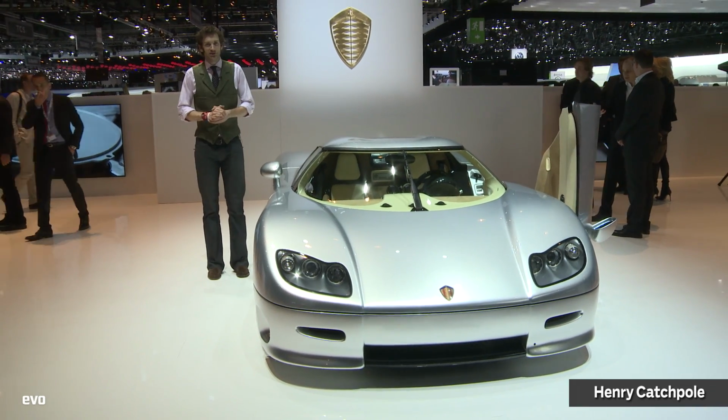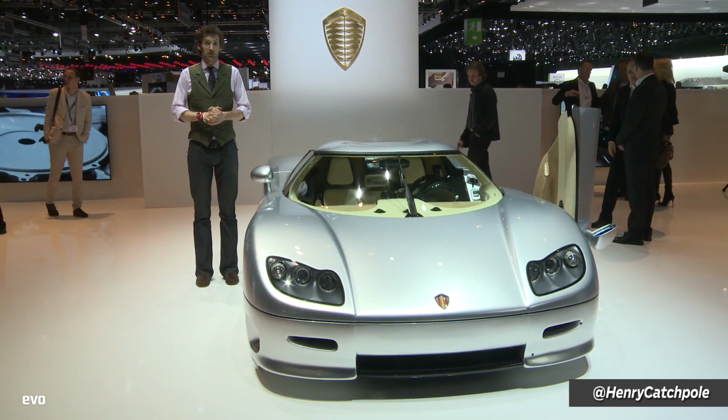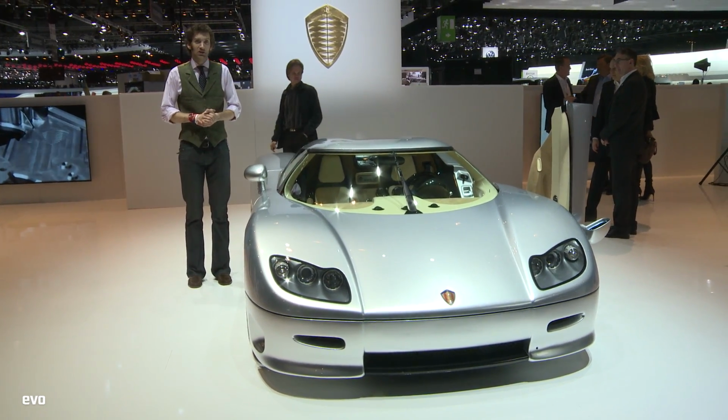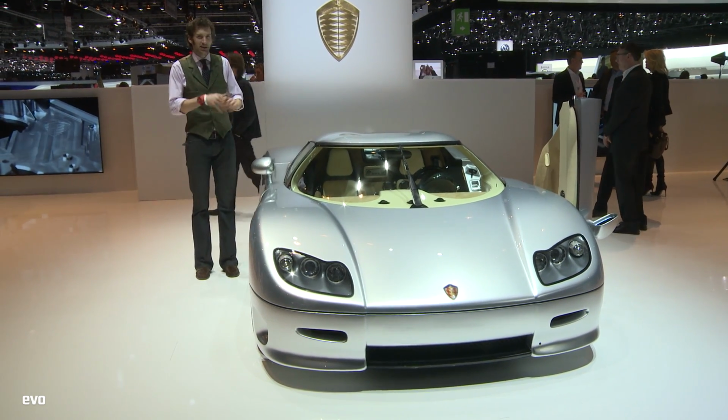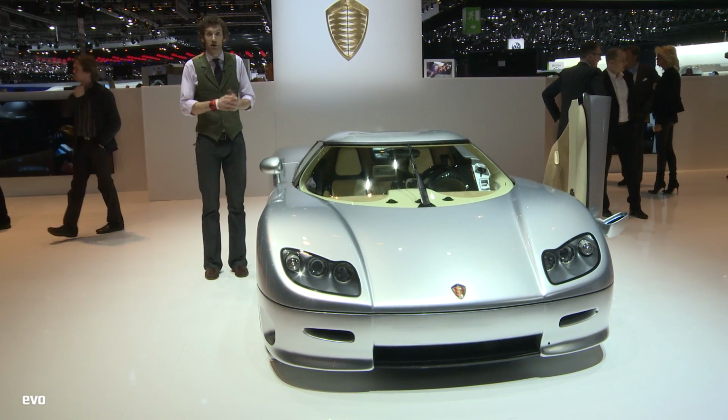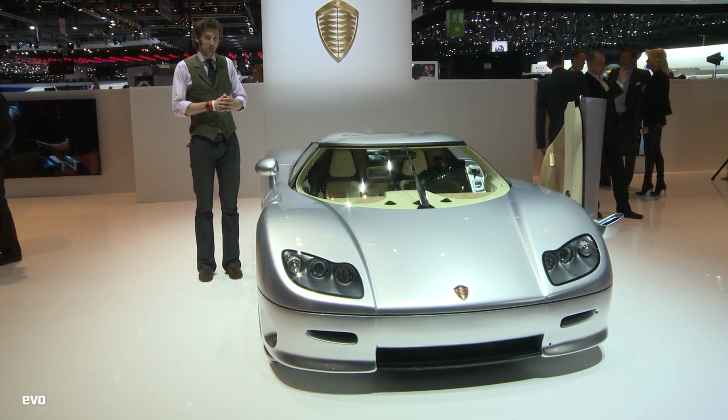Welcome to the Koenigsegg stand at the Geneva 2015 Motor Show. This is the second ever car that Koenigsegg produced, and it's nice to actually see it here so you can see how the cars have moved on since then, or not, in perhaps your opinion. They've obviously got some new stuff here.